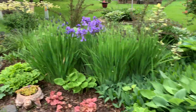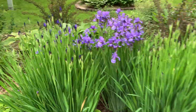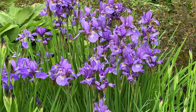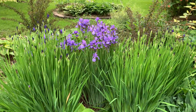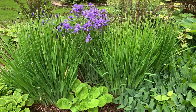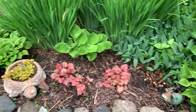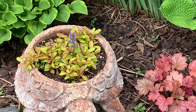Irises look amazing. Here I was like, oh, I hope they bud up. And yeah, they did. They are glorious. And I just use chicken manure pellets. That's it. And Milorganite. I did put some Ajuga in my container down here.